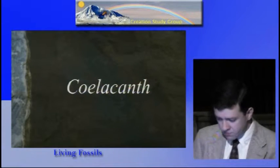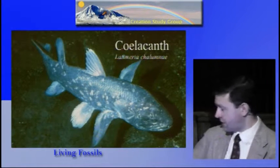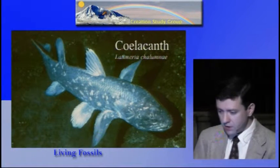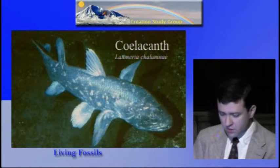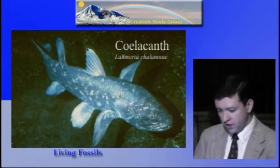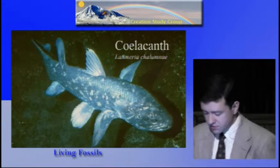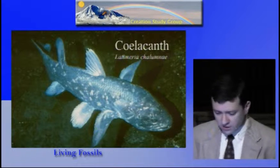One more, or second to last of these, the coelacanth. Everybody knows about the coelacanth. It was discovered in 1938. Latimeria is the only living relative, and they found an Indonesian species also in, I think, 2007. It's the only living relative of an enormous family of extinct fish, some of which at one time people believed were ancestral to land animals. Now that's in question, even among evolutionists.